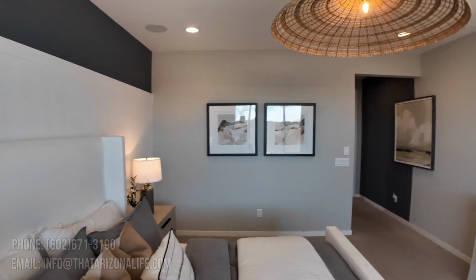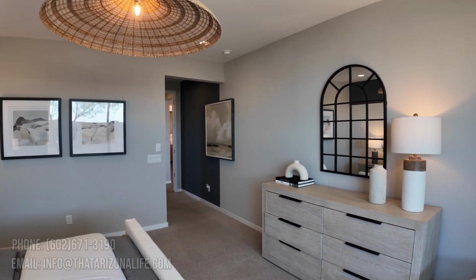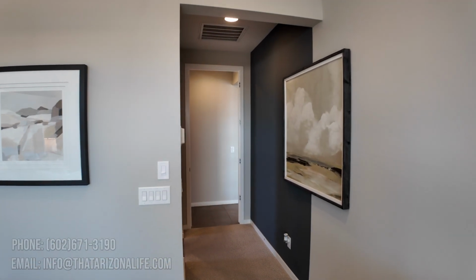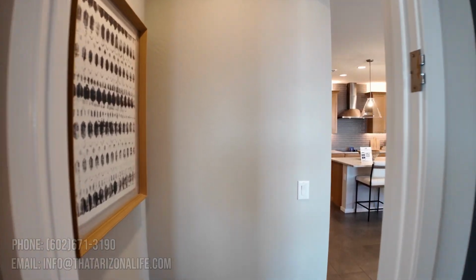I think it's so funny, all of the model homes have these crazy chandeliers in the bedrooms. I don't know if you've noticed, but they're so unrealistic, but they make it work.